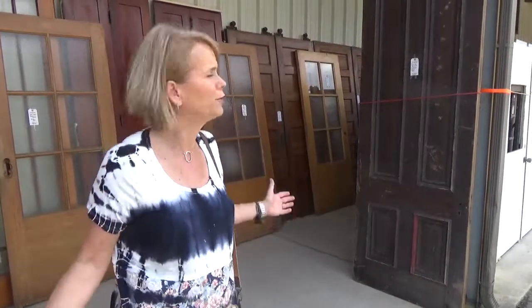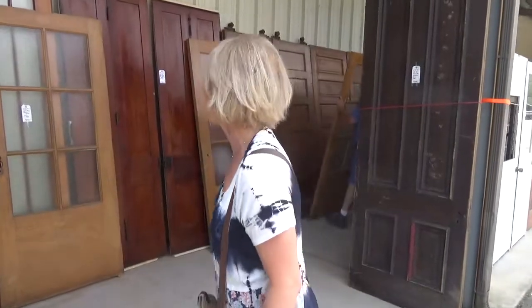I am out here outside looking. I just found this wonderful vendor with all these beautiful doors. I can't wait to find out more about them, so come join me. Let's see what we can find out.